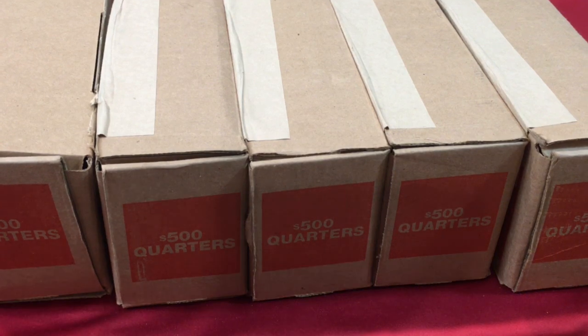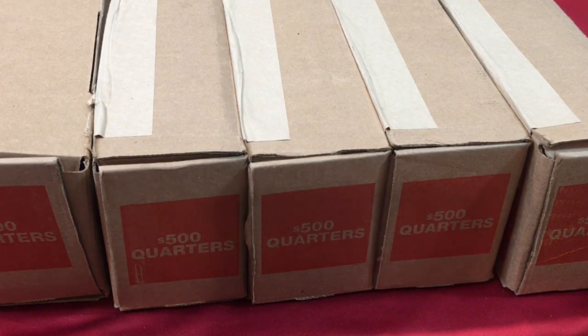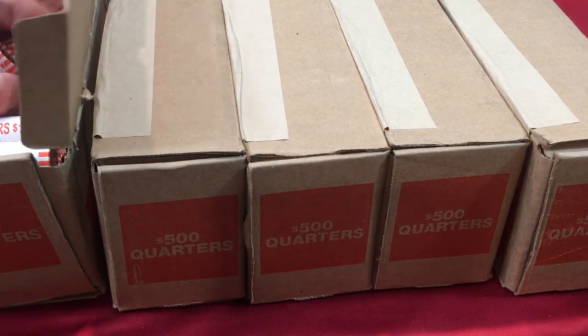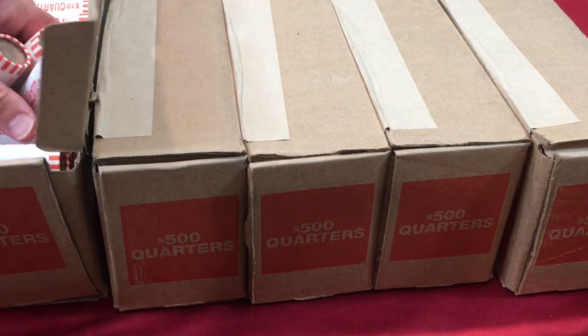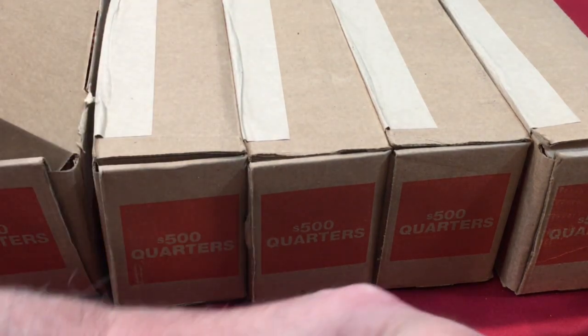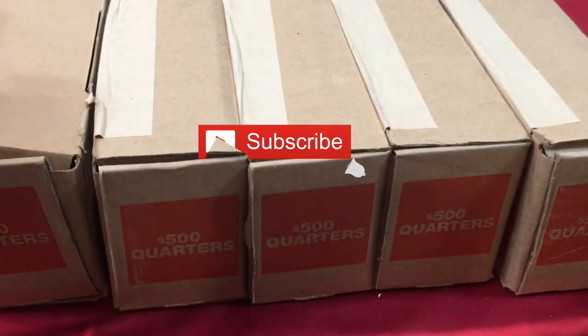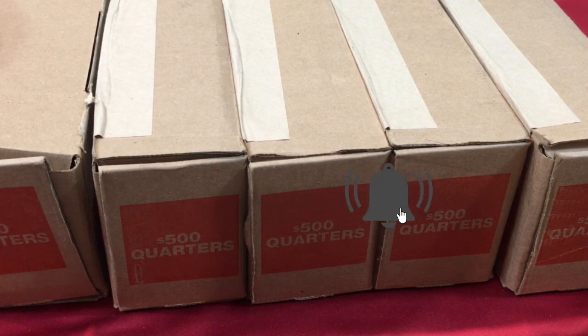We've accumulated a fair amount of coins that I haven't had a chance to go through. So I've got five boxes of quarters that I'm going to try and go through. I already opened one because I was kind of anxious to see if we got any new circulated, uncirculated coin. And this one, pretty obvious that it's circulated. So haven't opened these other ones yet. I'm gonna open them up real quick and show you what they are, and then I'm gonna start sorting. I got a lot of coins to go through.